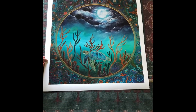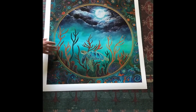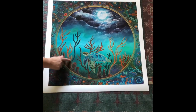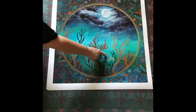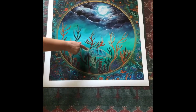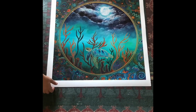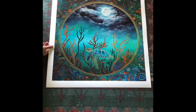So this is the turtle dream. You can see the turtle swimming here, again based on a dream. And I had a beautiful story after this. I had done the full moon in the dream. And I found out that the turtle has 13 ridges on its back, the main ridges. So there's 13 moons in each year. And it has 28 ridges around the edge, and there's 28 days between each moon. And they lay their eggs on the moon on the beach. So it's just beautiful that that came to light very soon after that dream.